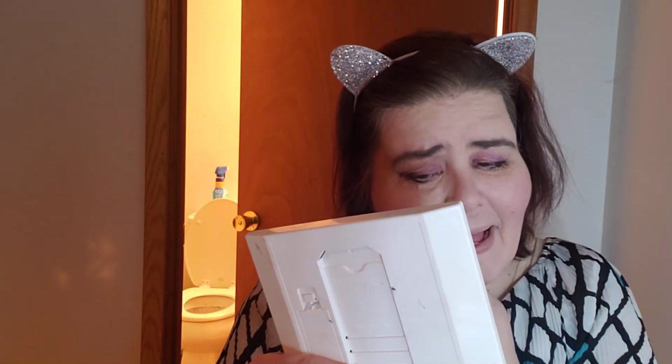Okay, what do I need? I need lip. A lip liner. I haven't used this. I think this was in one of my project pans. Okay, I'm happy.